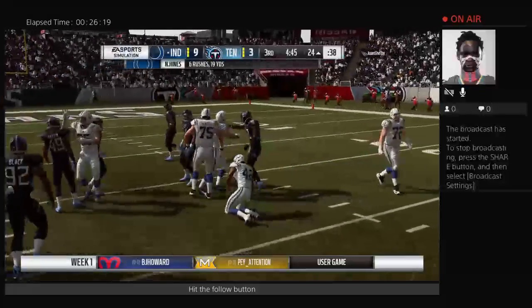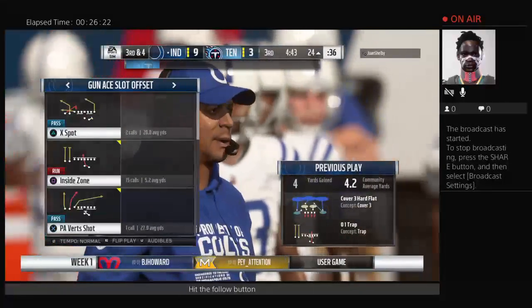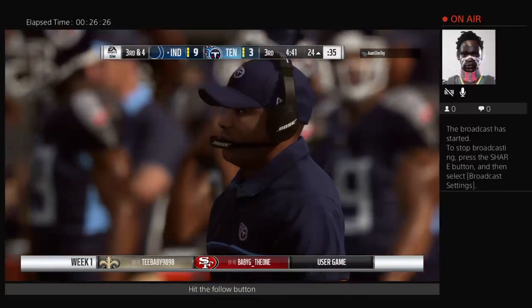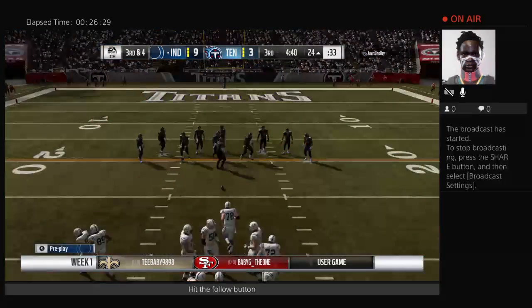Brought down at the 24. They're trying to show that they can run the ball and protect this lead. Give it to the backs, play a little bit of keep away, don't you think? And that's probably a good philosophy at this point, going to make that defense stand up and stop them.